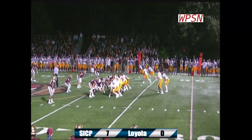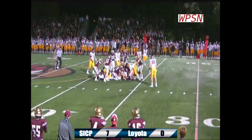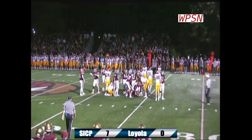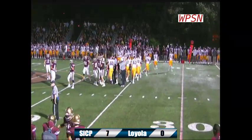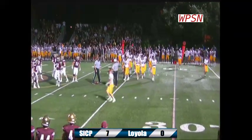And now they have a near empty set. It's a keep by the quarterback. He's stuffed on the line by number 9, Giorgio Arquilla. It's 4th down, and Loyola seems to be bringing out special teams to punt the ball back to Ignatius.